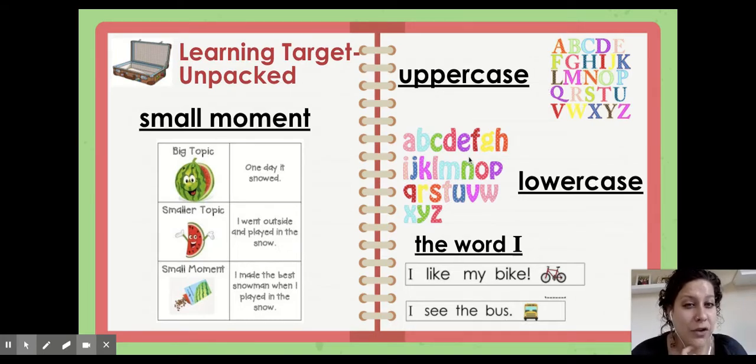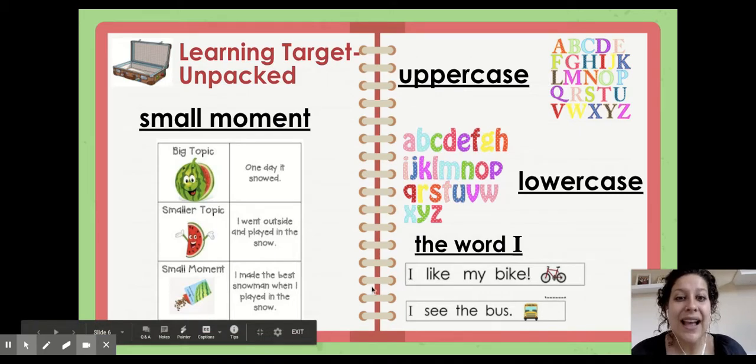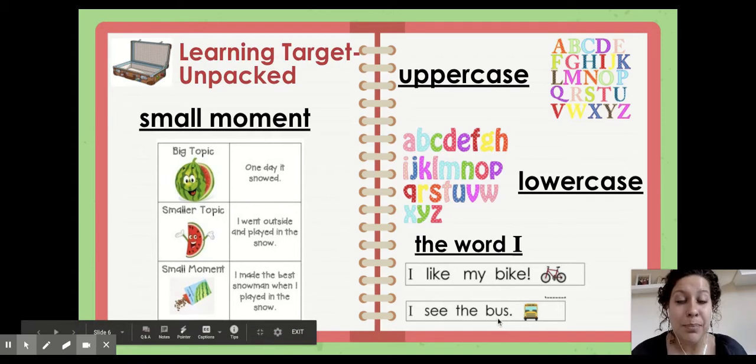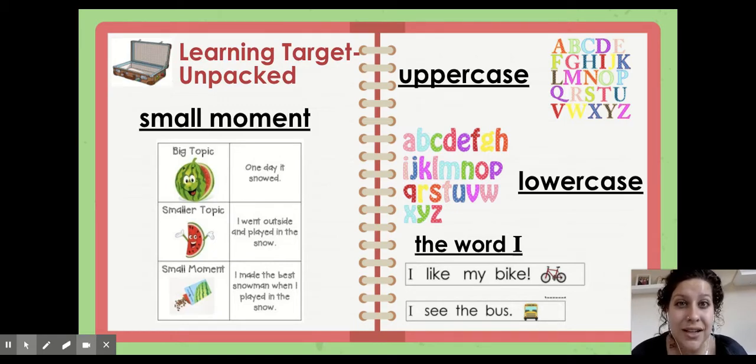Last week we reviewed uppercase and lowercase letters, but let's just remember these are our uppercase letters and these are our lowercase letters. And the word I looks just like the letter I, but it means me. In Spanish, I is yo. So if we see it in a sentence, I like my bike. It's talking about me. I'm the person that likes my bike. Or I see the bus. Who sees the bus? Me. And because we're talking about a person, a specific person, I is always uppercase. So we're going to get more into that.